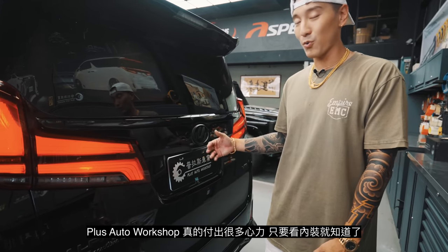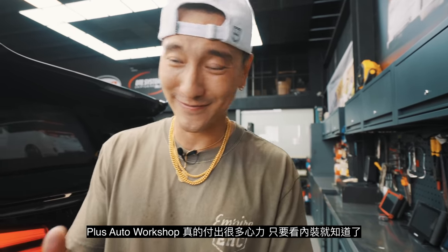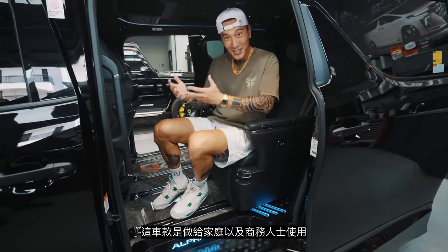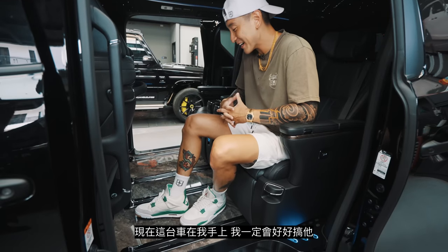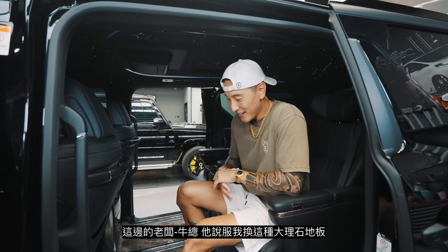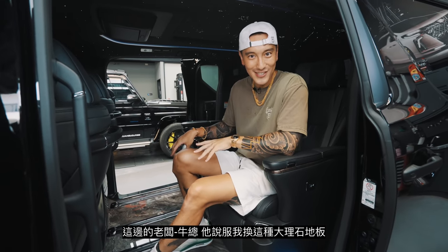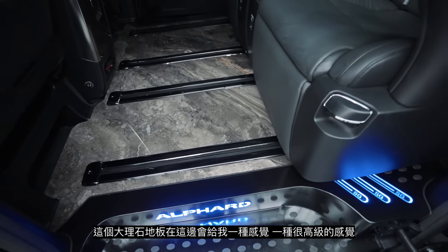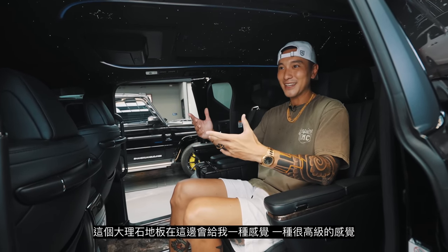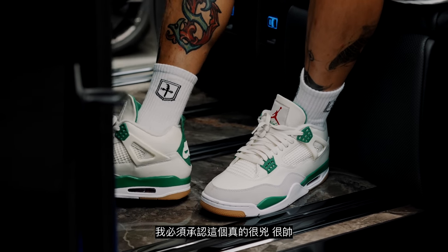And you know what? Plus Auto Workshop, they really put a lot of effort into this because you guys have to check out the interior. So these cars are made for family as well as executives. Now I got my hands on this bad boy. I wanted to go the extra mile. And the boss here, Niu Zong, he talked me into getting these tiles. 这个就是大理石。All right, 这些大理石在这个内装里面的话, it gives you that vibe. It's very high class. And I have to admit, it feels dope and it feels kind of gangsta.